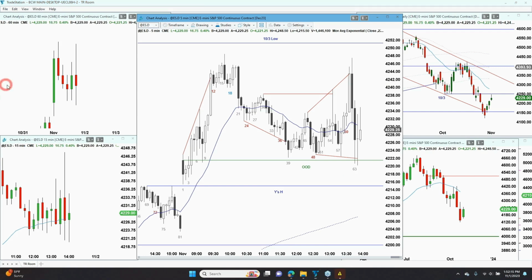I'm looking at the GoToWebinar questions as well at the moment. Yep, expanding triangle. What is the significance behind expanding triangles? Who can give me that answer? Breakout mode, trading range, so a lot of reversals. It might be a reversal or continuation. People are saying breakout mode. Yeah, all of those are correct. An expanding triangle is a breakout mode pattern. That is exactly correct.